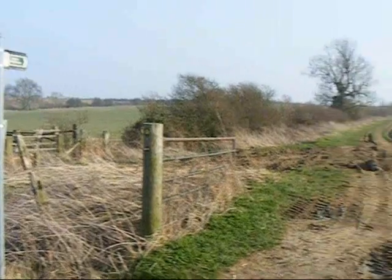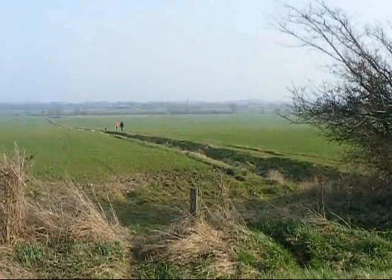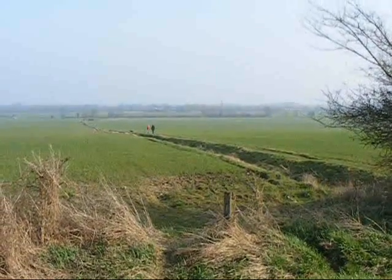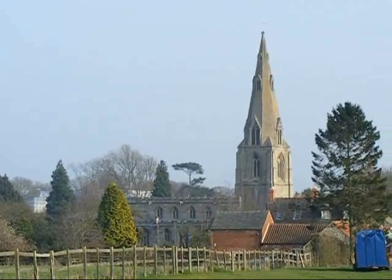Now out of Whissendine, heading up the bridleway towards Langham. That's the way ahead. The Rutland Round turns left along that path towards the village of Langham. Now in Langham village, there's a view of St Peter and St Paul, the church.